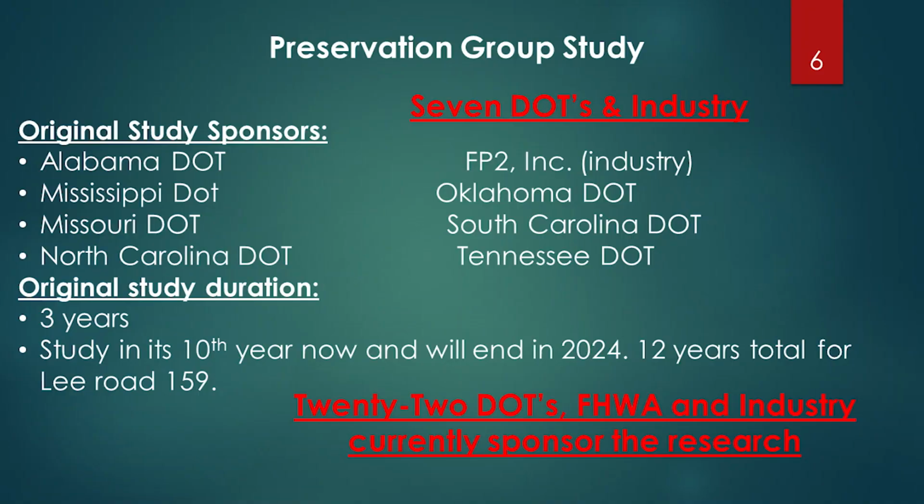So, some interesting things about this preservation group study. When it first started, there were only 7 departments of transportation and industry that were involved in the study. That's who was carrying the burden of all the funding, and they also got to add their likes and dislikes as far as the study went, what treatments they wanted to see, what specifications they wanted used, materials and things of that nature.